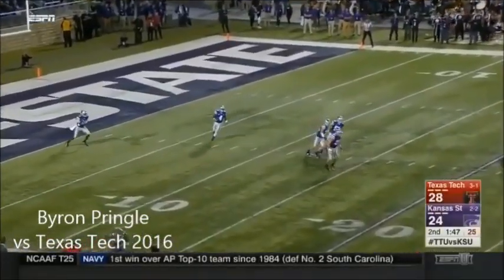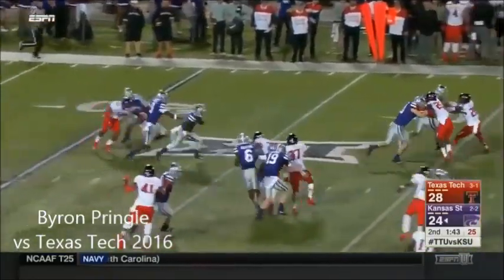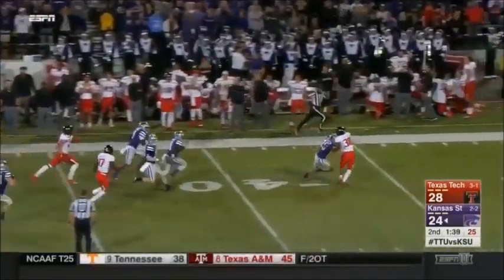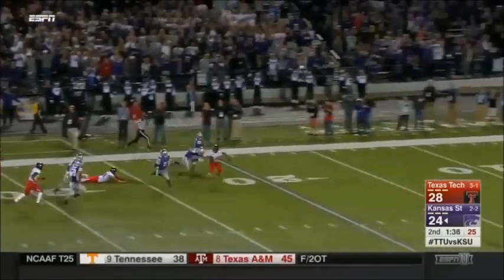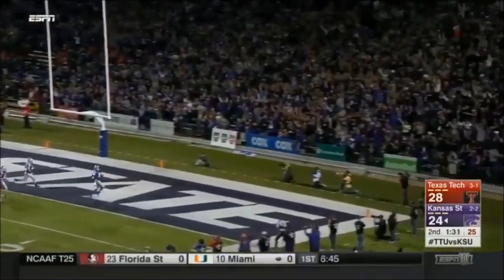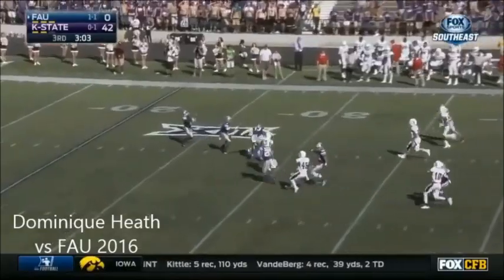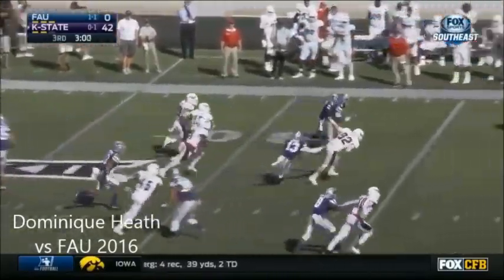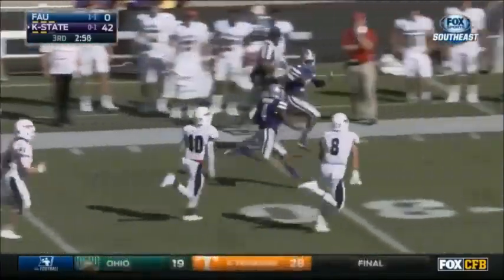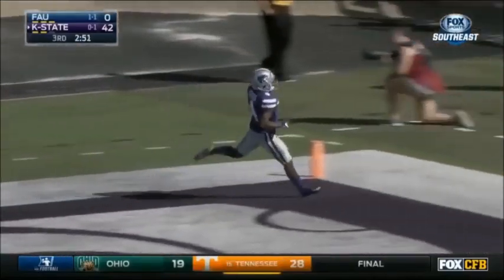Congrats to Kevin Sumner, Trevor Knight, 6-0 this season to start the year. Byron Pringle on the return. It's a good one for Kansas State. Pringle. No flags. 4 turnovers with 3 of them in the first half, all turning into 21 Kansas State points. Punt return, Dominic Heath off the kick by Dalton Schomp, and a lot of room to run for Heath on special teams. This is the bread and butter for a decade now for Kansas State.